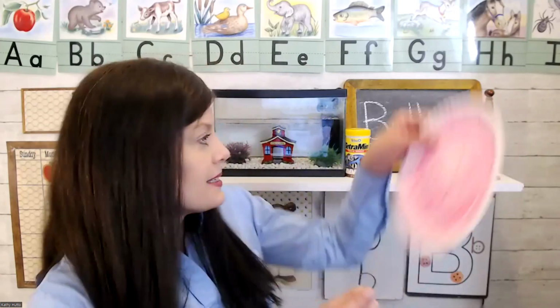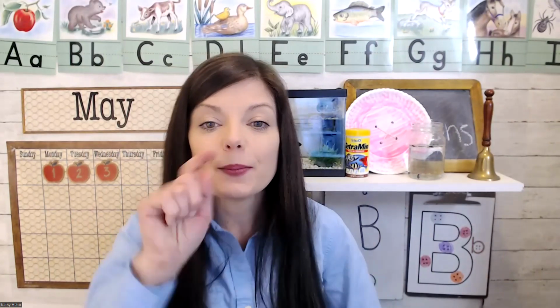The end. We made a giant button today, and we made some buttons dance in some Sprite. And we also had fun reading about Pete the Cat and the letter B. B says, buh, buh, buh. We popped bubbles today, Sue.